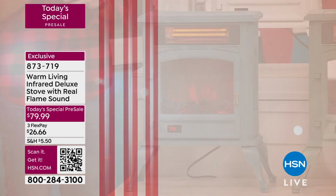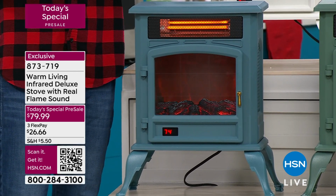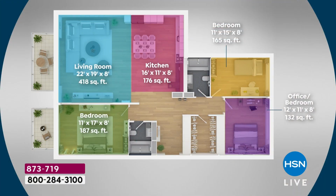And this is rated to heat a room over 400 square feet. So if you take a look at a floor plan, bedrooms are 150 to 200 square feet. The kitchen living area is around 400 square feet. So for something that weighs around 11 pounds, that doesn't take up much of a footprint at all, that is essentially mobile, it really gets the job done.